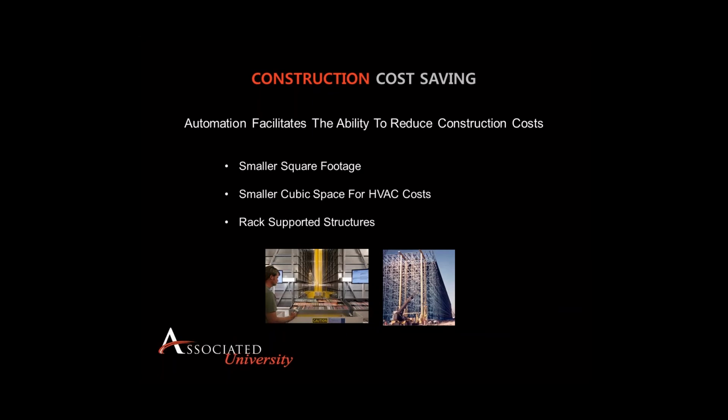Another anecdotal thing is rack-supported structures. So when you start looking at large ASR structures, now the actual automation becomes the building for you. You just put a skin on the outside of the rack, and now you avoided, there's some cost comparisons, but you're avoiding the cost of creating a building and putting the automation in it. Now the automation is the building, and with that there's also some tax advantages when it comes to depreciation.